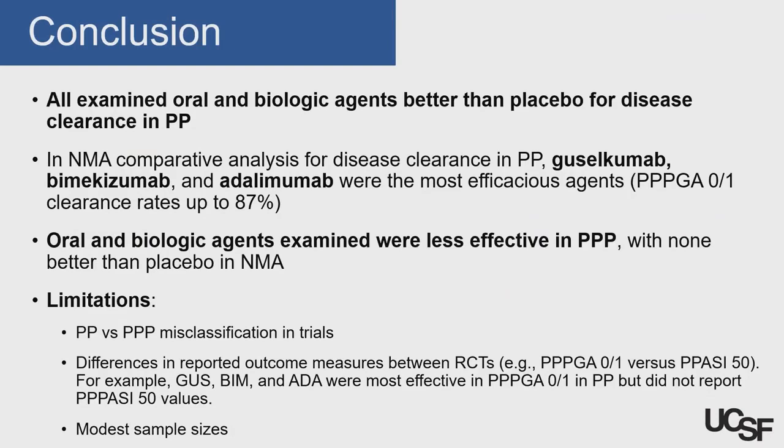So just to sum up what we found, all examined oral and biologic agents were better than placebo for the treatment of palmoplantar psoriasis. In the comparative analysis using the SUCRA curves, the top drugs for clearance from palmoplantar psoriasis were guselkumab, bimekizumab, and then adalimumab. And for PPP, it's interesting that the oral and biologic agents examined were deemed to be less effective, with none better than placebo in the more stringent NMA.